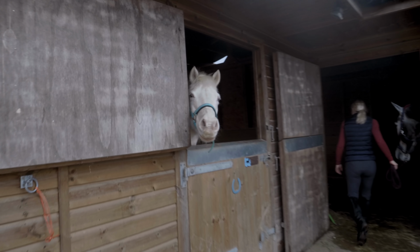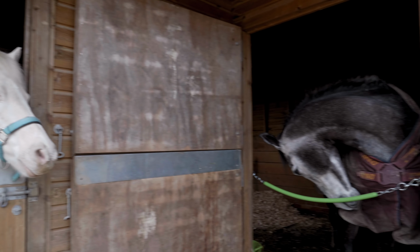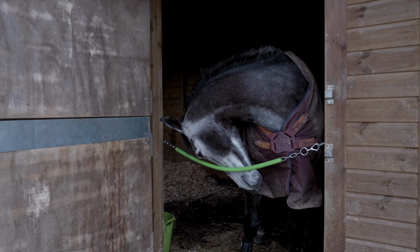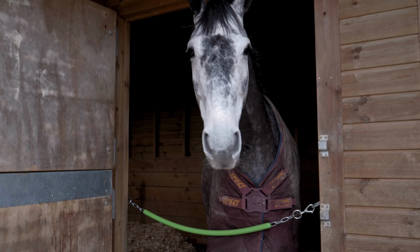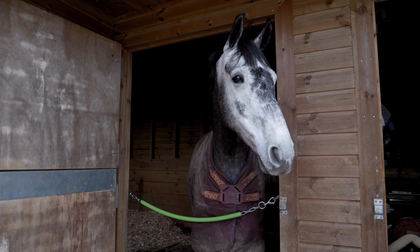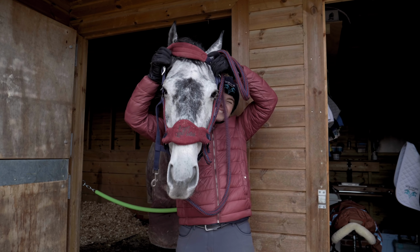Mickey and Joey have already met because they're next door, but Mickey still wanted to get in on the action. After giving the camera a lick attack, Mickey just became absolutely mesmerized by Joey and kept staring at him. Meanwhile, Joey was smelling his rug, because this is actually one of Casper's rugs, so it's probably a little bit on the stinky side.